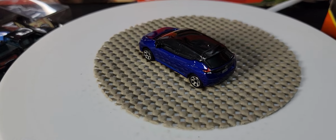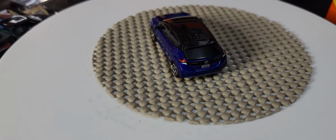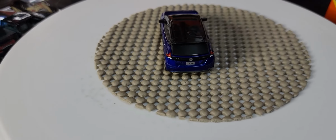And last but not least, of course it doesn't want to come out of its packaging. Let's see what I can do with it. We have the Nissan Leaf, which we saw last year in white. So let's just have a look at that. So this is the exclusive model. And I have to say this car is really, really well designed. Look at that. Just gorgeous. I really like that.